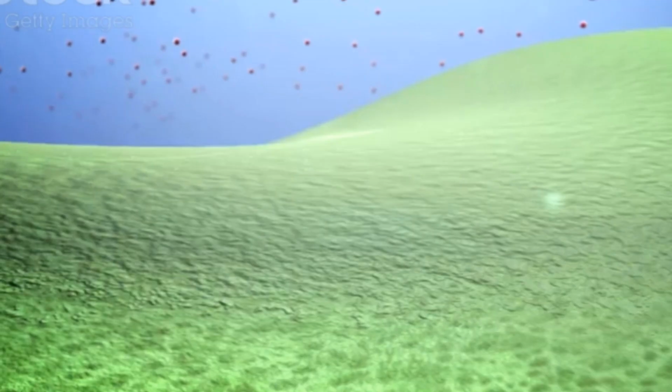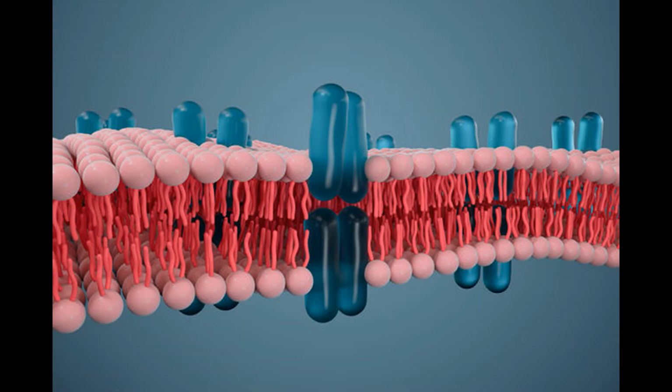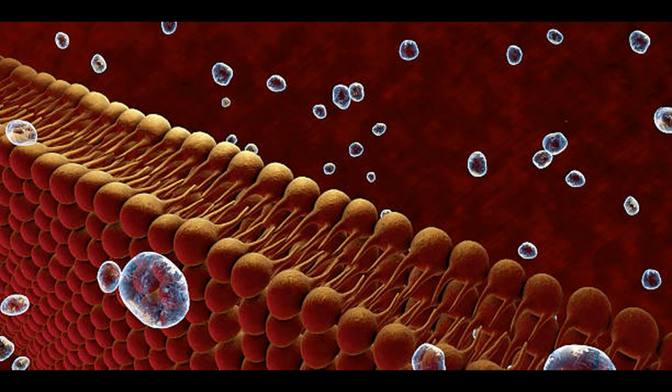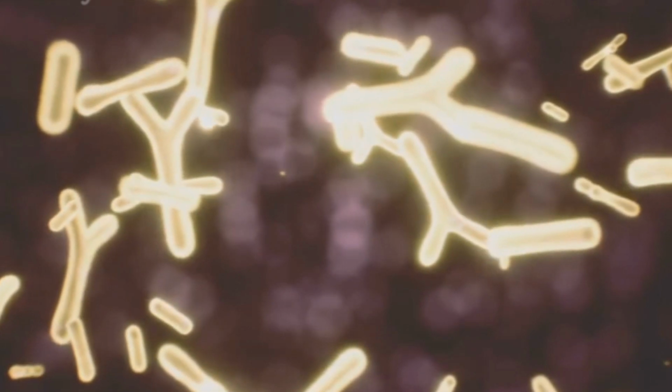Science fans, today we're diving into the cell membrane, the gatekeeper of the cell. Like your front door, it protects and controls entry and exit. It's a dynamic structure regulating what goes in and out. Think of it as a busy border crossing for molecules. It ensures the cell's survival by controlling nutrients and keeping harmful substances out.